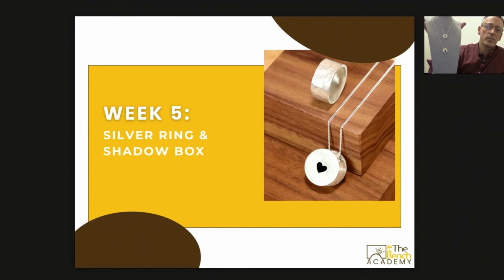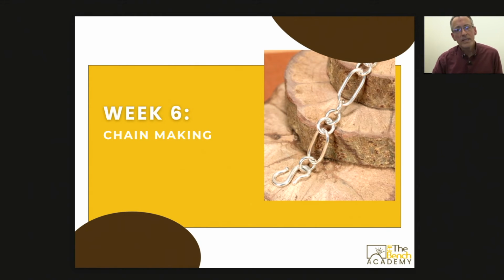So that's one of the projects that you're going to be making in week 5, along with a textured ring as well. Week 6, we're going to be looking at chain making. Now, if you can solder wire and solder little round rings, jump rings together, you can make simple but amazing chains. Got one here, and we're also going to be making the clasp as well.